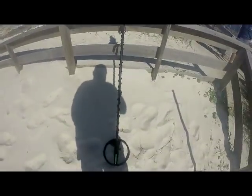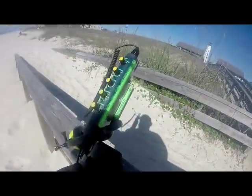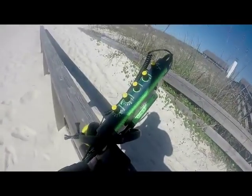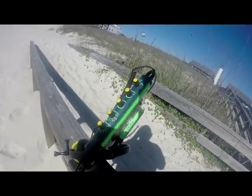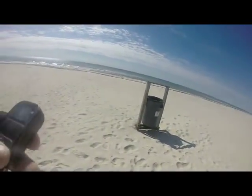I'm using my Excalibur 2, and you can see here what my settings are. My discrimination's down to 1. Sensitivity will be either auto or 10, depending. Volume high. I hunt in all metal pinpoint, so as soon as I get a first target here, I'll get back to you.